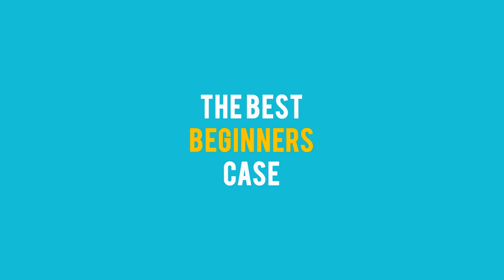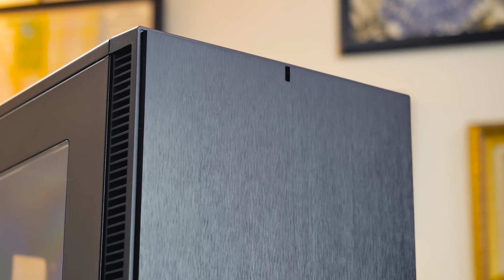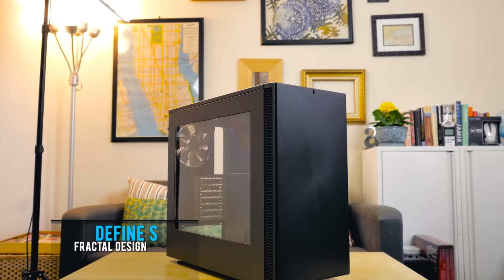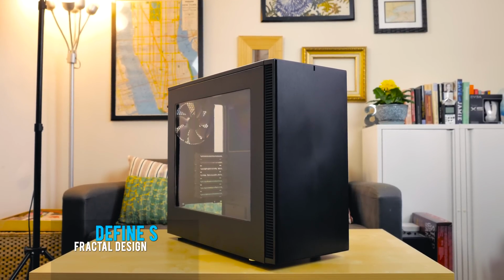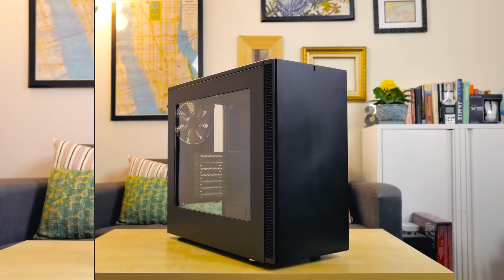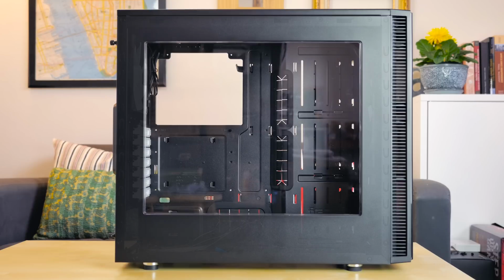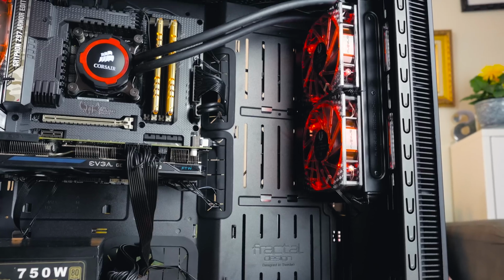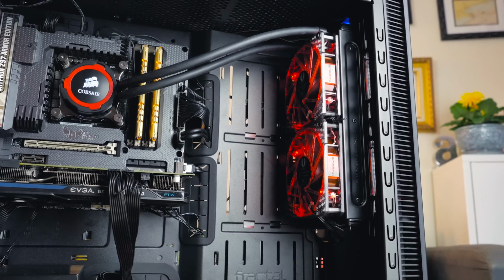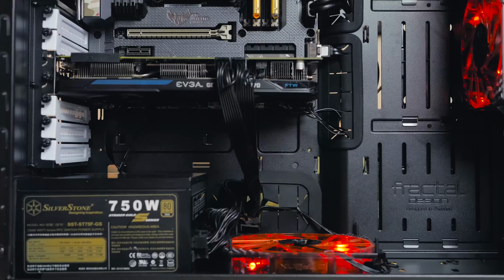Next, let's talk about the entry category, the case I would recommend if you're doing your first build and looking for something comfortable. Hands down, the Define S from Fractal Design. They take an open concept to the next level by literally having nothing on the interior. Gone are the hardly ever used drive cages that restrict airflow, and what we have here is a perfect equation for water cooling builds, no modding required.